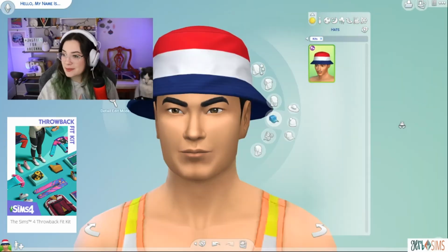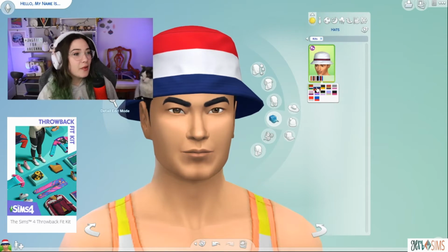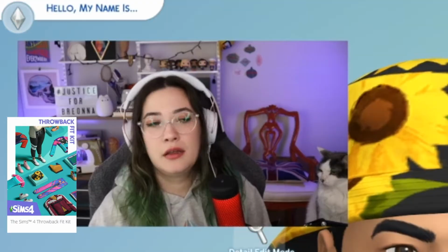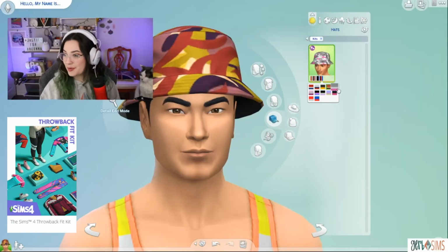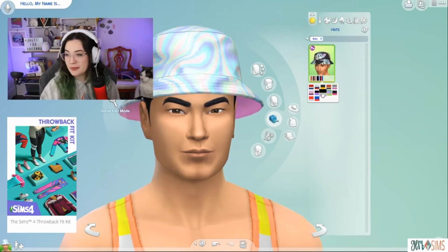Okay, yes, I see this bucket hat and I'm into it. It's funny that they came out with a bucket hat after the trend came and went. I'm still pro bucket hat. I'm not pro a lot of these.